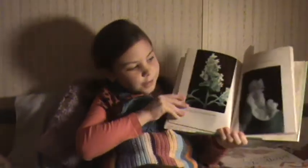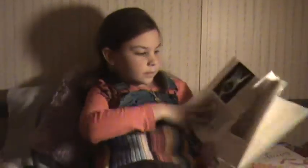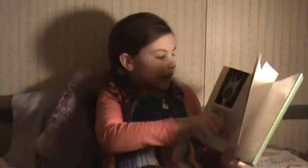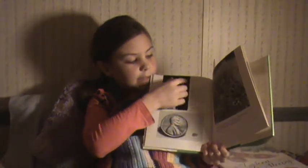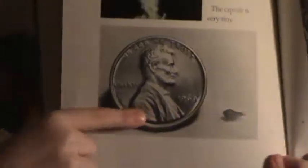The catnip flowers are grouped in clusters, and they're small. And that's what it looks like when it blotches. Each one, if it is pollinated, makes a little seed capsule with four seeds inside. Look, it's smaller than a penny. There it is, there's the penny. It's very small.